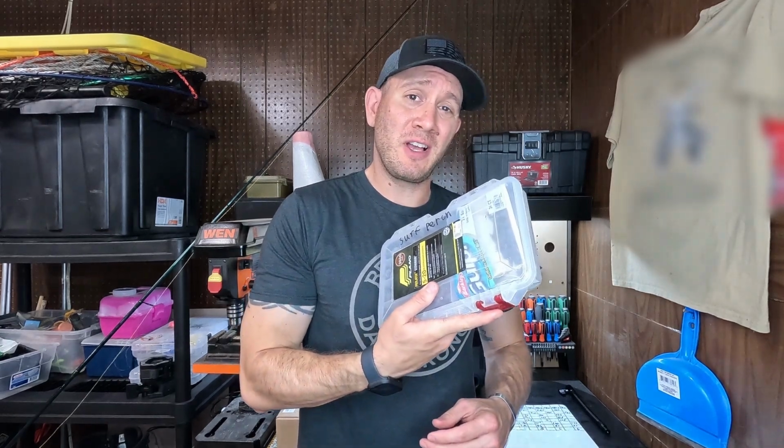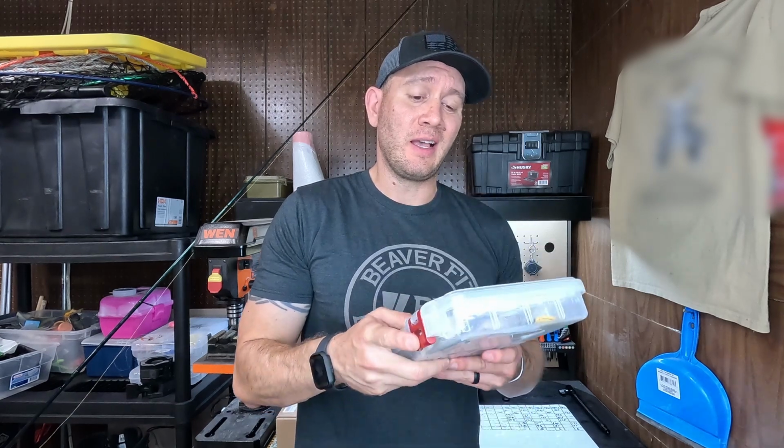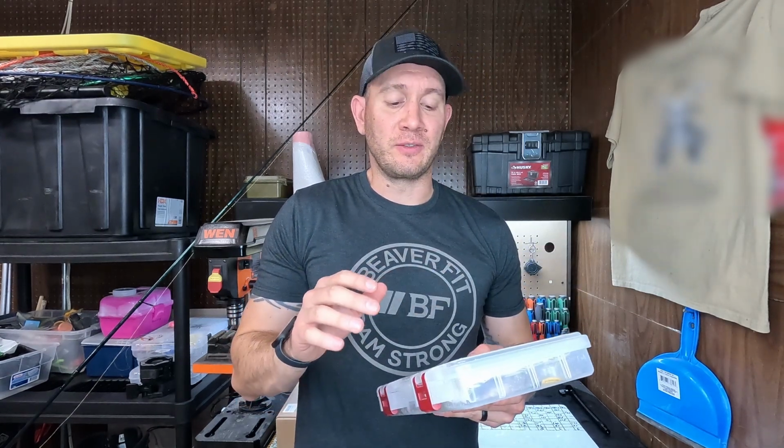So just starting off with some of the gear, this is literally the size tackle box that I use, and I could get away with a tackle box a lot smaller than this. Surf perch fishing takes very little tackle.